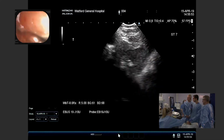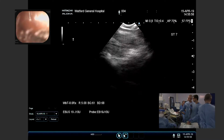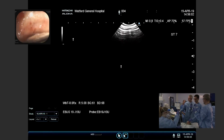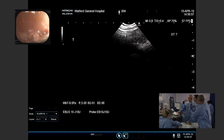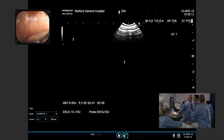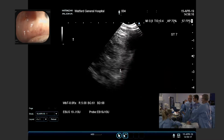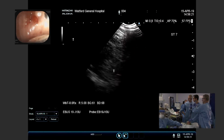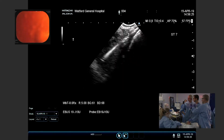It's about 3 centimeters, irregular in shape, with irregular borders. So this is exactly the same territory, station 7, going down the right main bronchus. Indeed. Okay, so the needle is coming in here. Yeah, there we go.